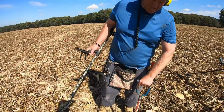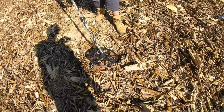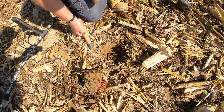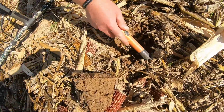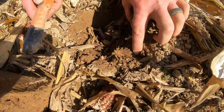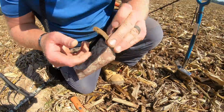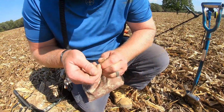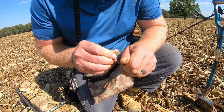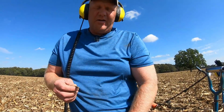24, 26, doesn't sound deep. It sounds tight. Hoping for some sort of coin. Oh, I didn't get it out. On the surface. What we got? Why is that thing beeping so high? I have no clue. Is it a piece of spoon handle? It's definitely not new metal, but it's definitely not a coin. All right, on to the next thing.